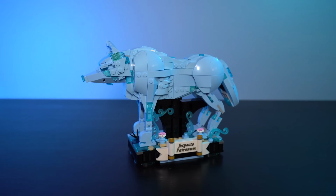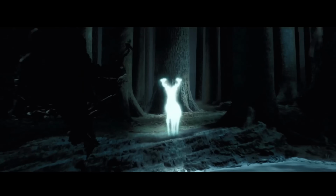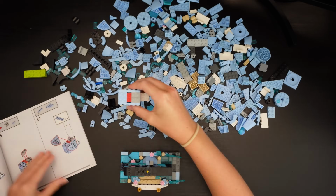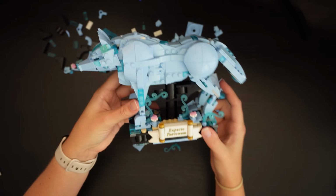The wolf, at least to me, is an equally impressive build, but I guess the stag is just a little bit more eye-catching and classic, since we really don't see Lupin's Patronus in the shape of the wolf like we do Harry and the Stag Patronus in The Prisoner of Azkaban. And while there's quite a reasonable amount of pieces left over from the stag build when building the wolf, I didn't really feel like I was wasting any money or wasting any value when building this one.